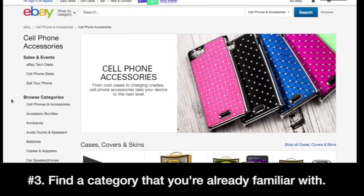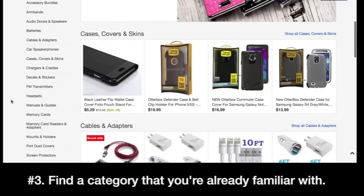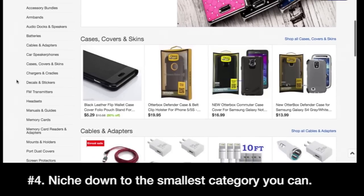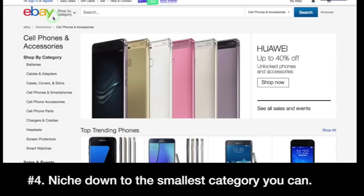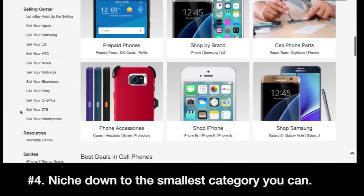Once you're there, you're going to go even further and find, okay, of all these subcategories, which one do I know the most about? Remember, this is going to speed up your success because you're going to more quickly know what questions to ask the supplier and what kind of product you need to get that people want and need. Okay, so I'm going to go down here and I notice, okay, cell phones and accessories. I'm just going to go to that one because I really like this category and I know it's a really good category.